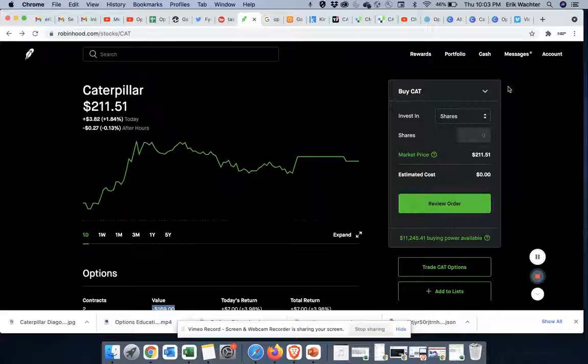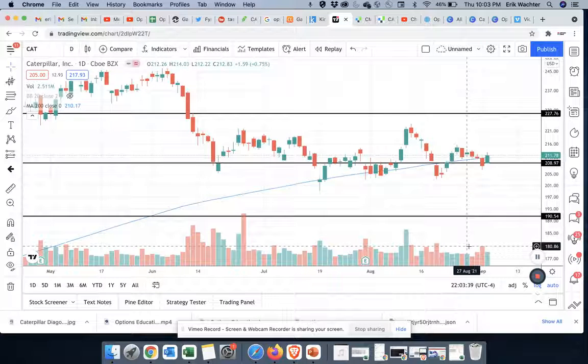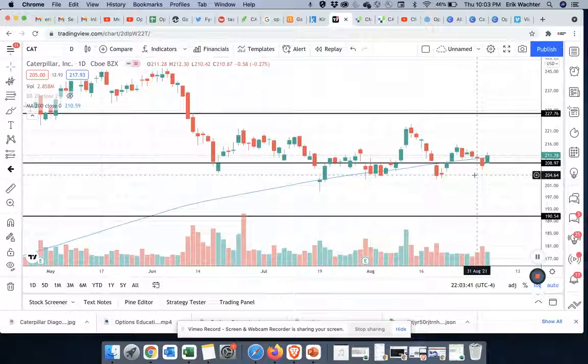We did this in Amazon, and Amazon usually has a little more momentum than something like a Caterpillar, but we did it in Amazon, saw some good results, so maybe we will see it also in CAT.